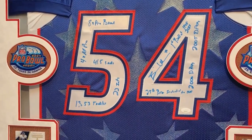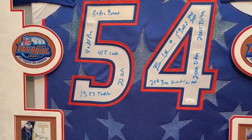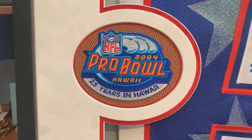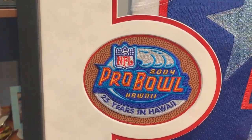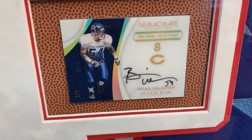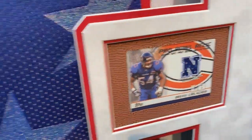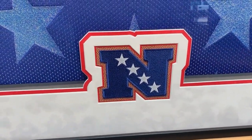So this guy is very particular. He finds all these pieces. Everything is very pristine, which is really awesome. So he sent me 2 2004 Pro Bowl Hawaii patches, which you can see there. I'll talk about the overall design. So there's 1 and there's 2. He was also able to find Pro Bowl cards, which he sent 1 and then 2. And then finally, he sent me this beautiful N, which is the NFC patch.